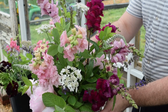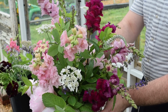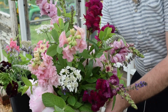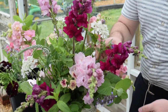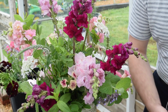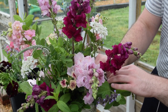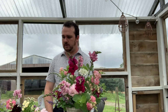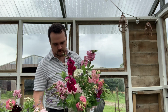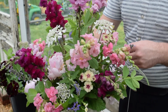And this is always about trial and error. So if you need to move something, as long as you haven't cut it too short, feel free to move it around until it finds its home. Now I'm going to look for holes and fill in with some more of this white. Put it down in there. And I might add just a few down real low to give me some of that color.